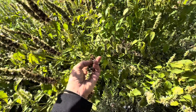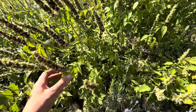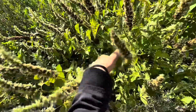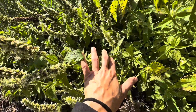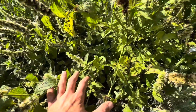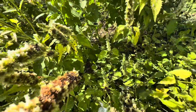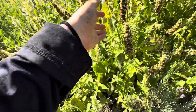Could I come in here and deadhead these? Yes. And after we collect seeds, I may come in here and just give it a little bit of a haircut, and we'll get some fresh new blooms like that one down in there. We still have a long time in our growing season, so a lot of that new growth will be really pretty. But let's see, let's find one to cut.